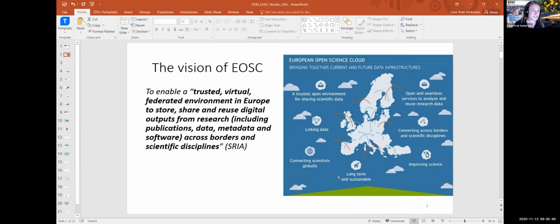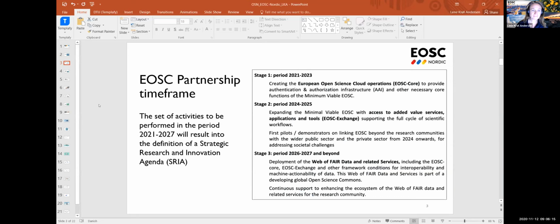The vision of EOSC and the open storage network, as you are having, is the same, I guess: a trusted virtual federated environment to store and share and reuse digital outputs from research, including publication data, metadata, and software across our borders. And in Europe, it's countries, country borders, which make legislation also a big part of our challenge here.